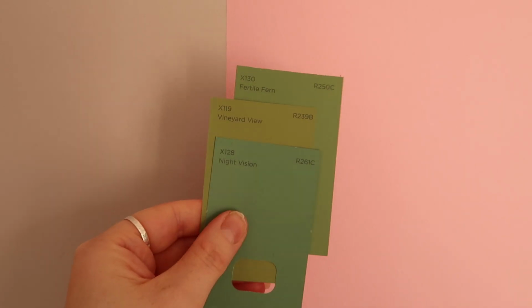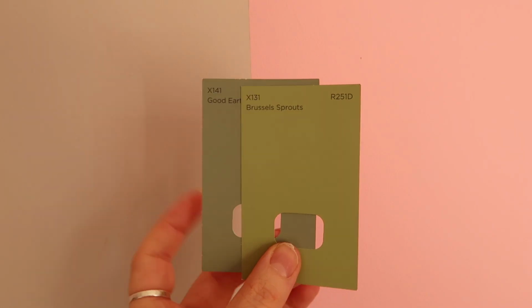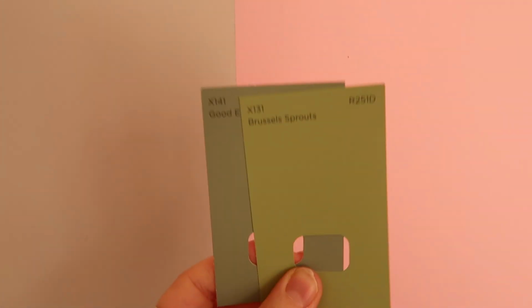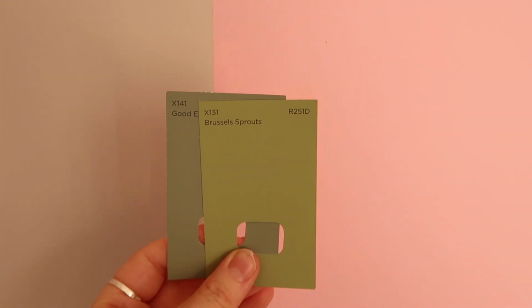And then there's these three which are a bit too green. So it's between these two, but I'm still liking Good Earth. It's the kind of green that I pictured in my head.